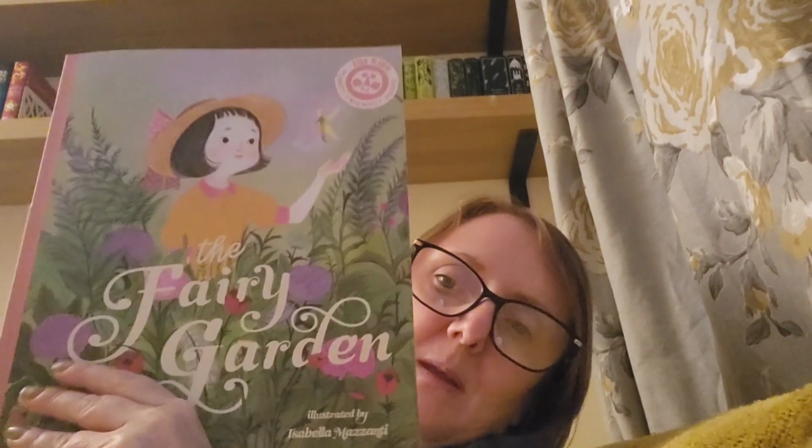And this one comes with an environmental message, but it's just a beautiful story, and we do get to meet some fairies for the garden too. So it's genuinely such a lovely book, but that came 3rd place for our class.